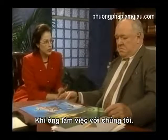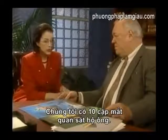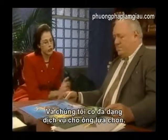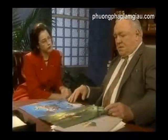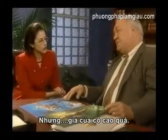Once you turn a job over to Beacon Printing, 10 pairs of eyes watch out for you, so you get the best quality. And it all starts with inspection of the paper that you've selected for the job. But your price is too high.